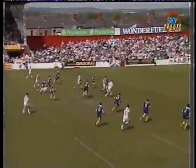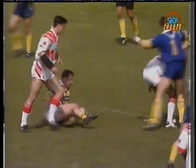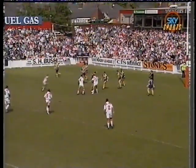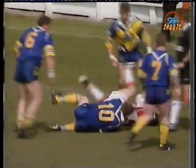Griffiths finds Rapati. Good run from Rapati. Good support from Griffiths. Connolly is there. Oh, and Irving just ankle tapped him. Play on, says referee John Connolly. And again he says play on. The interference was accidental. This is Bernard Dwyer.